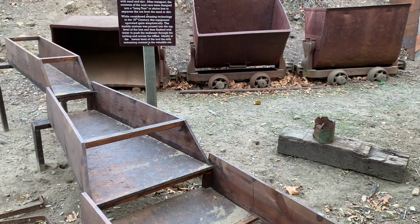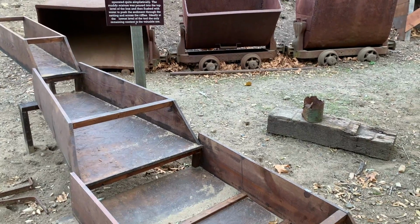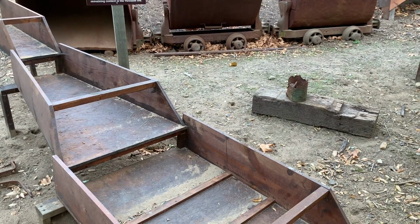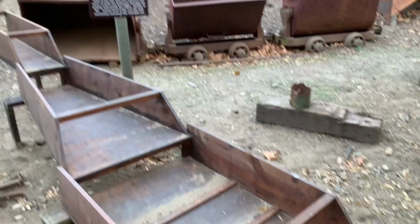The muddy mixture was poured into the top level and then flushed with water to push the sediment through the netting and across the riffles, ideally at the lowest level of the tool. The only remaining content is the valuable ore.